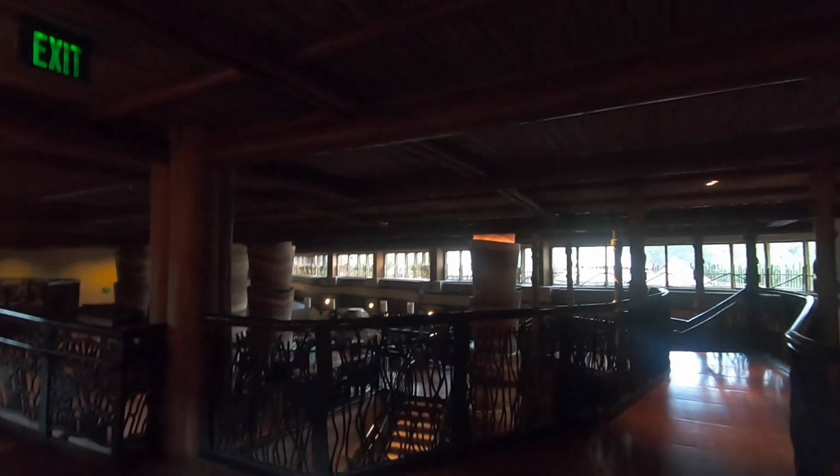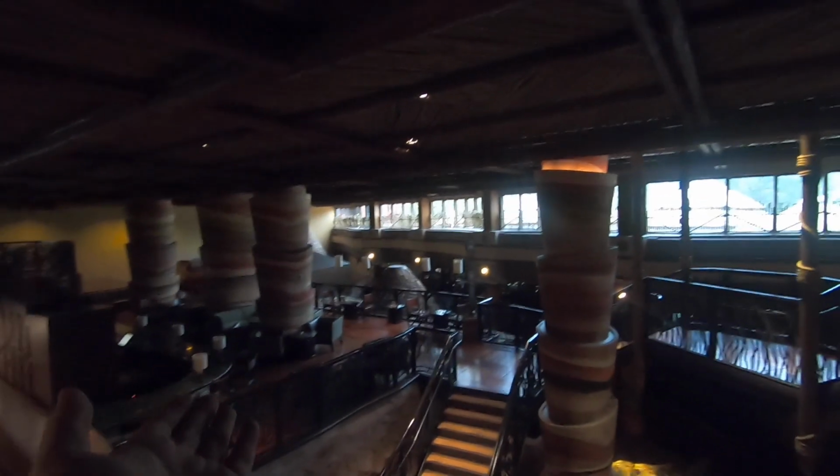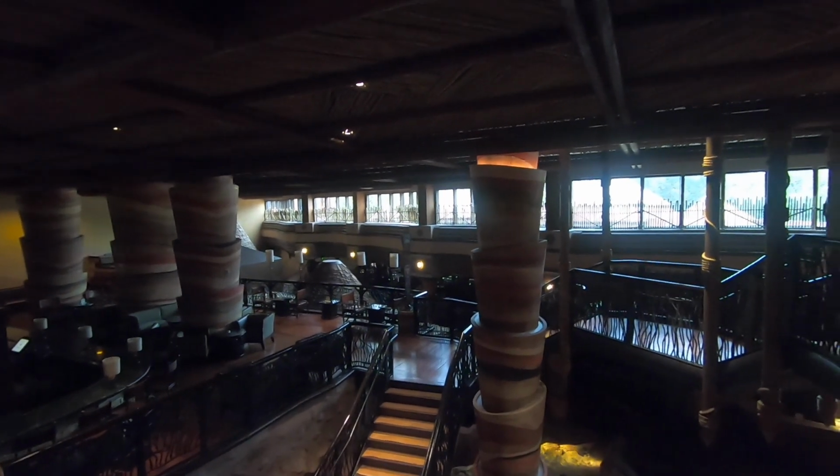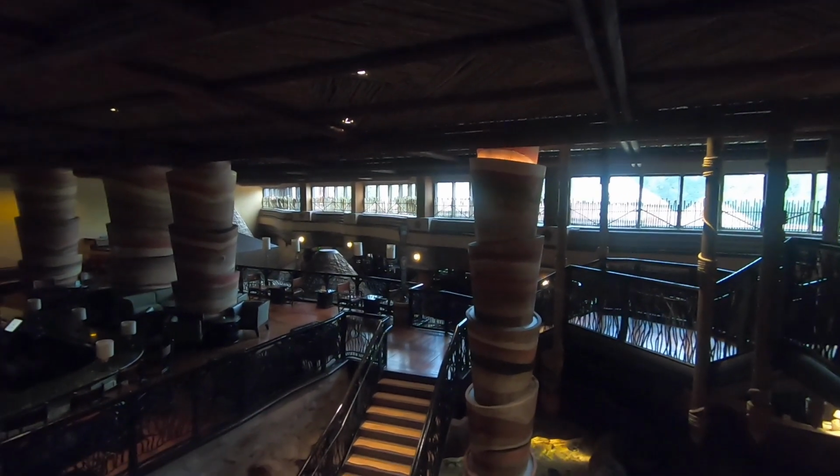Turning to our right is actually the overlook to one of my favorite buffets on property, Boma. But first, there is the lounge area right here. This is the Victoria Falls Lounge. So this is a bar. Again, this is not open right now during COVID times, but also a very nice area just to check out.